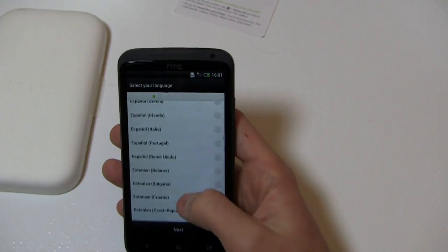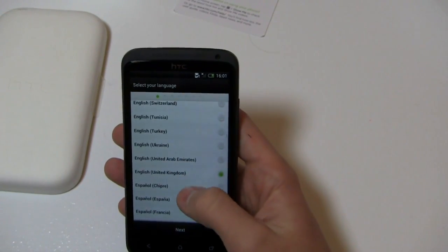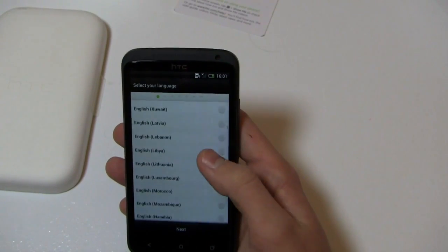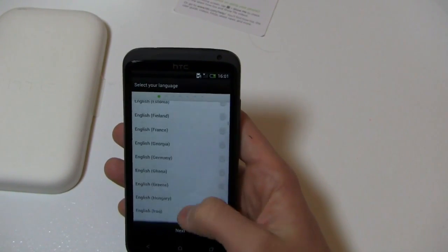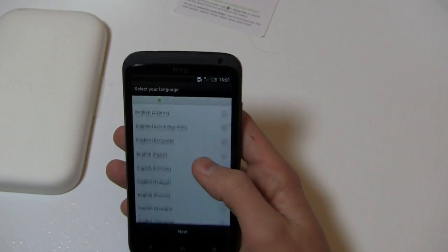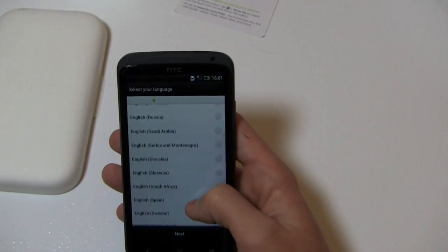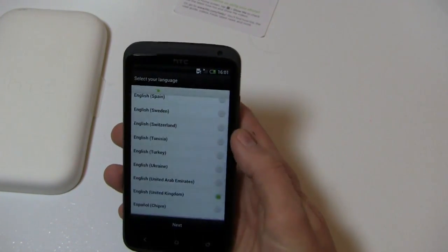So let's go over here and find English in the United States. We may have to go with UK English. We can make that work. Do you see US in there? Let's see. I don't see it. Unless I'm missing it, which is entirely possible. We'll just go with UK English.